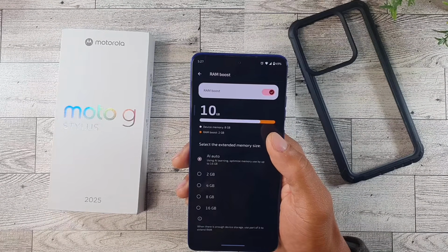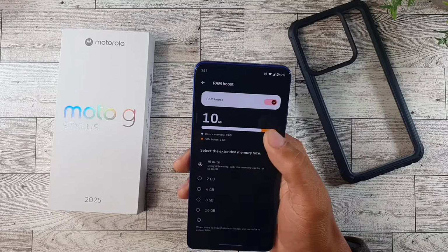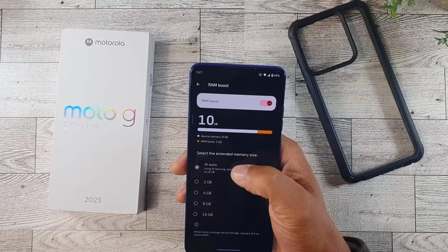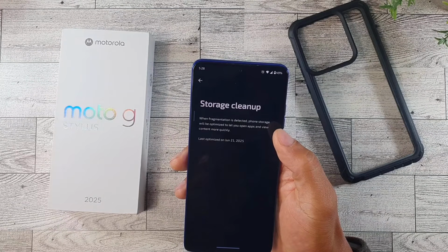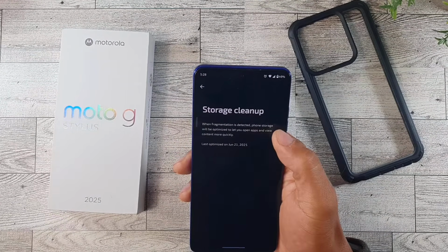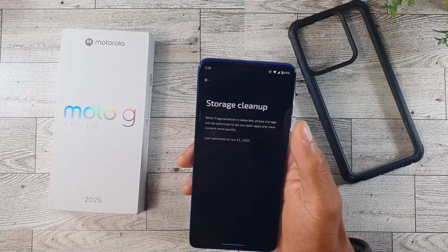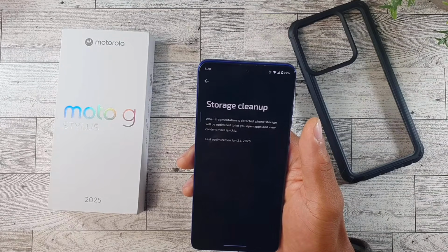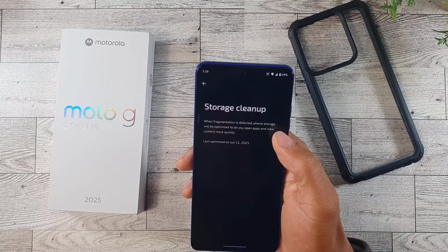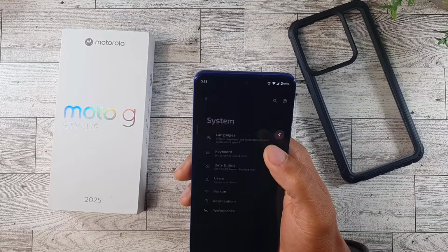Right now it's using 10. Right now it's using 8. Or no, 2, it's actually using with the RAM Boost right now. So the AI will optimize it. You also have your smart cleanup, which automatically will occur. It says when fragmentation is detected, phone storage will be optimized to let you open apps and view more content quicker. So these are some good performance tweaks that they've put on here.